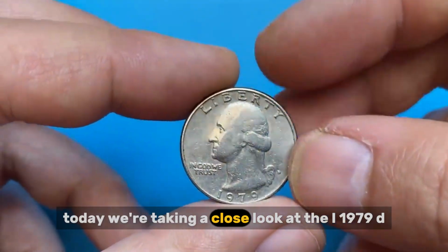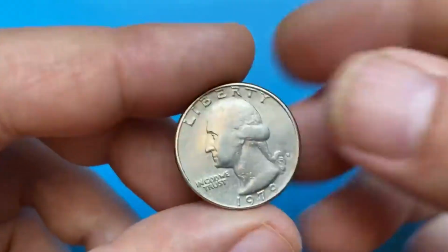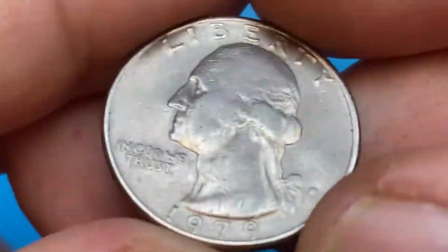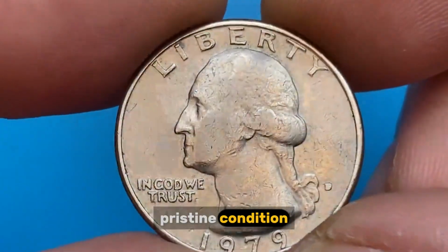Today, we're taking a close look at our 1979 D Washington quarter. Could this be a hidden treasure in your collection? Or is it just another common coin? Let's find out. Looking at this coin, we can see it's far from its original pristine condition.